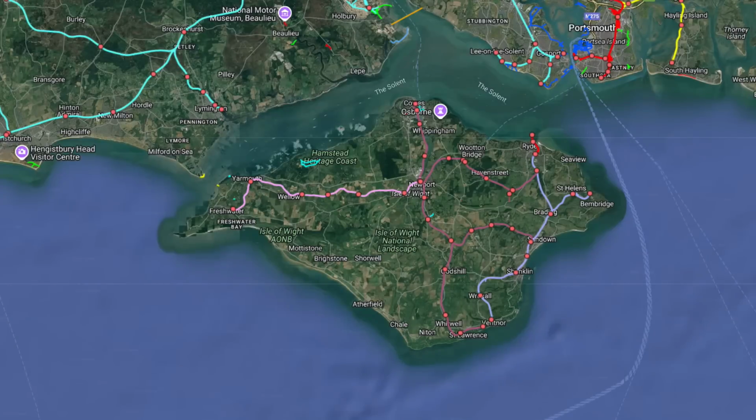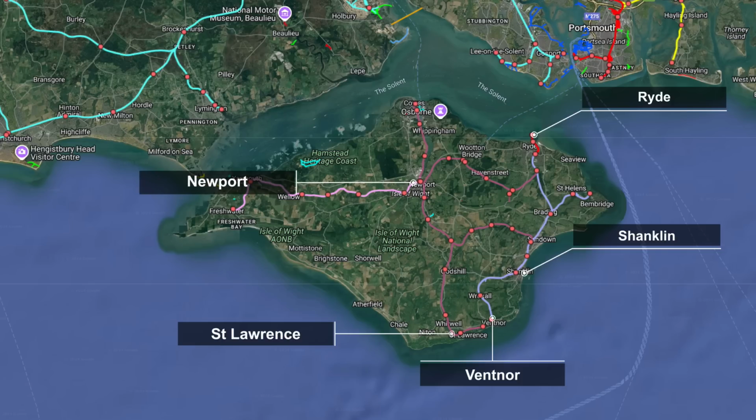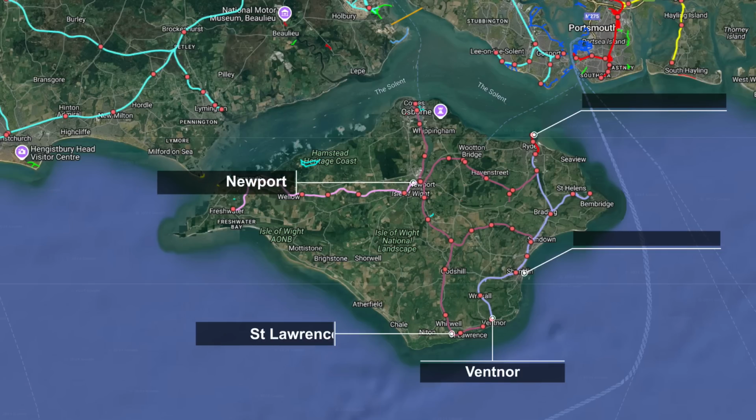The network of railways, once covering most corners of the Isle of Wight, are now almost gone and consigned to history, apart from the steam railway and the running line between Ryde and Shanklin. In previous videos I've covered the line from Shanklin to Ventnor, had a look at St Lawrence Tunnel, and also followed the route from Newport down to Merstone and on towards Sandown.